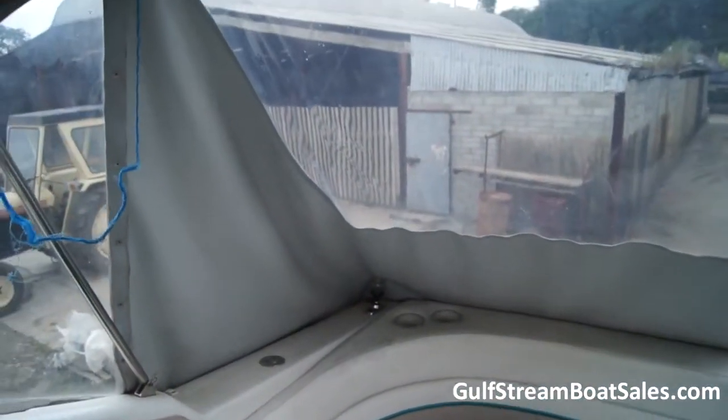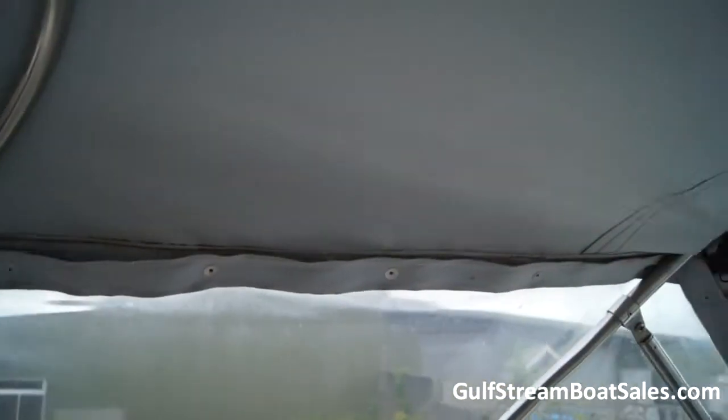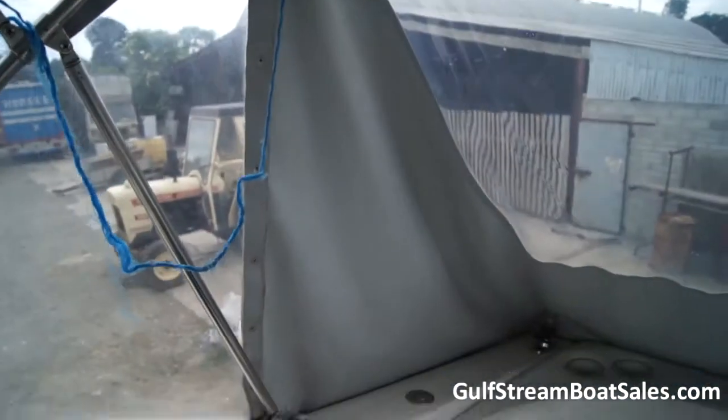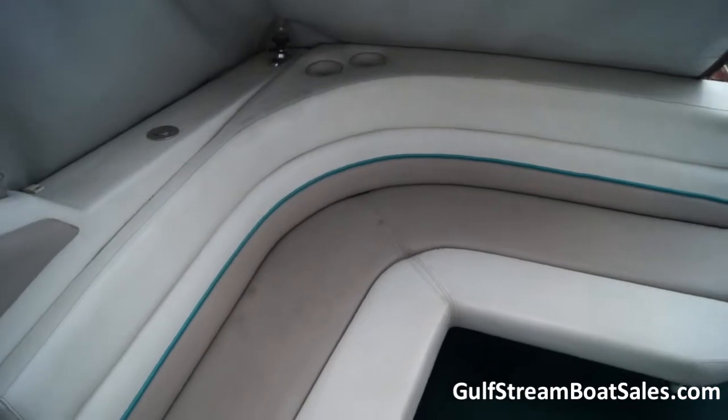And we've got a full set of camper covers with the boat. Now these covers were replaced by the owner approximately 2 seasons ago. They are in very good condition as far as I can tell, with no leaks or tears or anything. There's also a full winter cover with the boat that the owner's including in the sale.